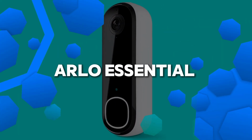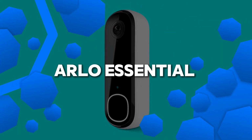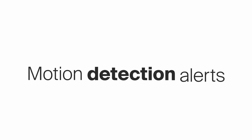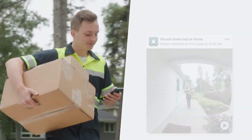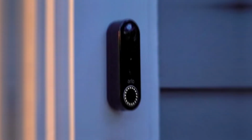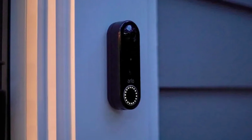Number 4. Arlo Essential Wired Video Doorbell. The Arlo Essential Wired Video Doorbell is designed to provide comprehensive security coverage with its high-definition camera and wide field of view. It requires existing doorbell wiring for installation, ensuring continuous power without the need to recharge batteries.